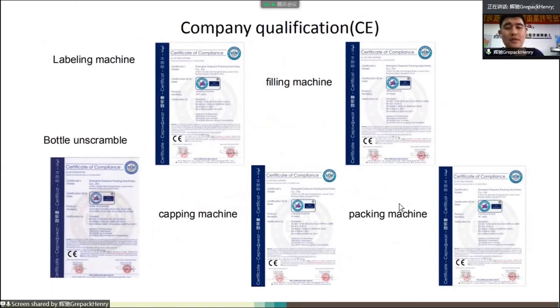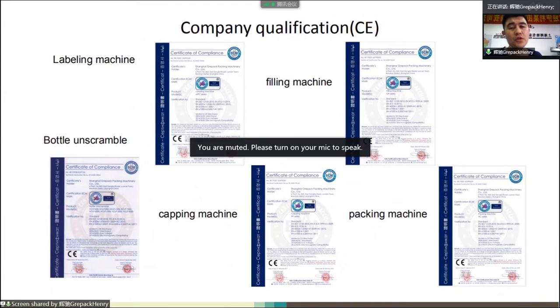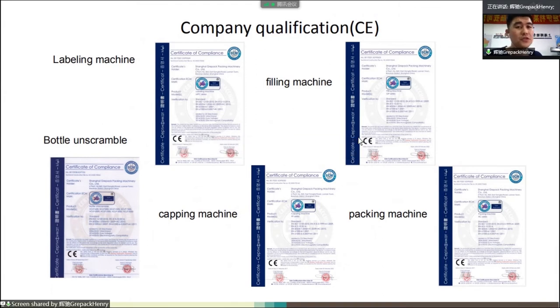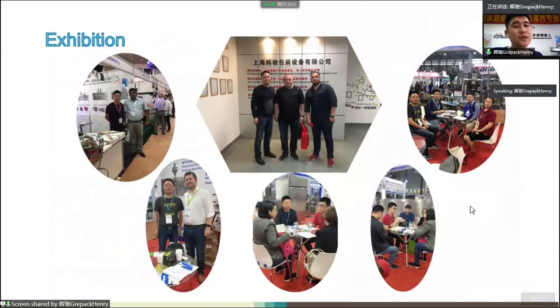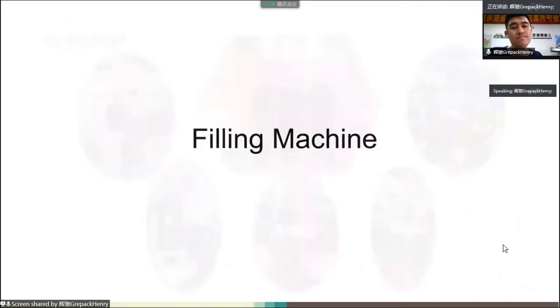With years of experience, we applied for the CE certificate, which makes us available to export to Europe. We have lots of users in Europe, including Poland, France, Spain, and Serbia. That proves our machines' quality. Also, we have the ISO certificate. These are some pictures from exhibitions we attended over the years.